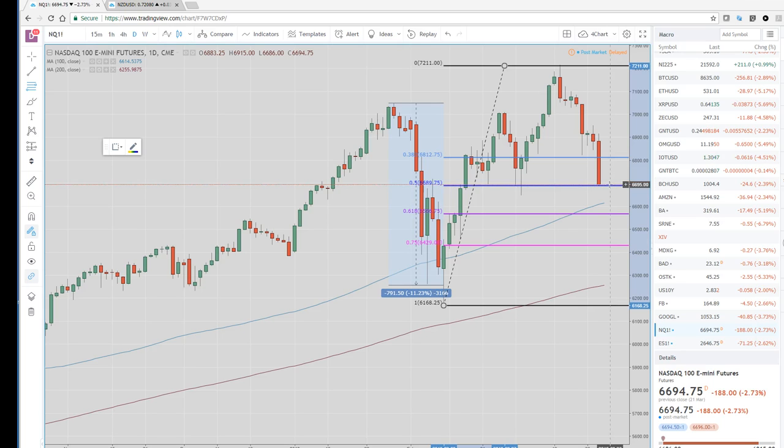66.90 is a half Fibo of this whole move from the February low. We also have this low here at 66.50, we'll call it. And then the 100-day moving average is down here at 66.15, looks like, today. So there might be some profit taking because it's pretty much a straight line down.